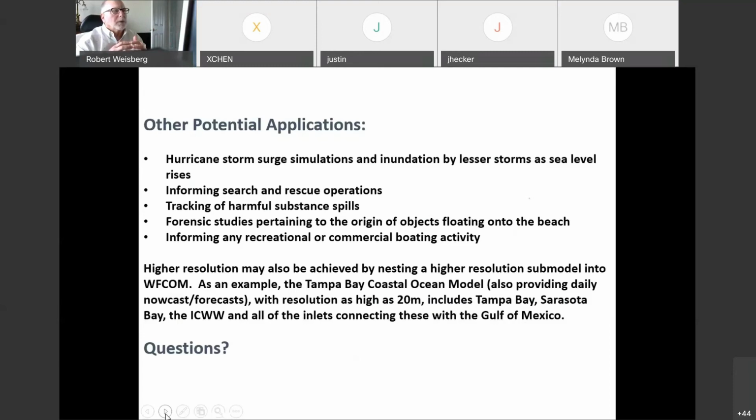As I said, we have 20-meter resolution for Tampa Bay. It includes Tampa Bay, Sarasota Bay, the Intracoastal Waterway, and all of the inlets connecting these with the Gulf of Mexico. We could do the same thing for Charlotte Harbor. I see that Dr. Chen has upgraded the model that he uses. I assume it has flooding and drying. I assume it's fully three-dimensional, but I don't know. But we're available if that could be of use for any of your activities as well. So with that, let me thank you for your attention, and I'll try to answer any questions that you may have.